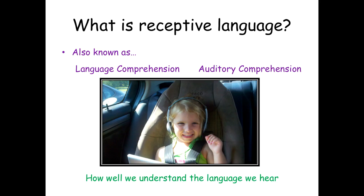So let's jump right in and think about what is receptive language. Well, receptive language can also be referred to as comprehension. It's really about what the children understand. So when we use language, they may hear lots of language, but may not understand everything. So receptive language is the language that they actually understand, the words that they comprehend. It's about how well the children understand the language that they actually hear.